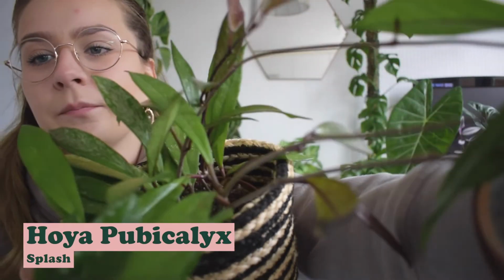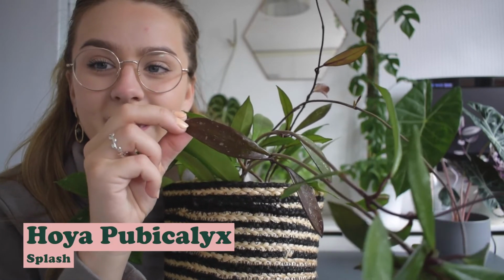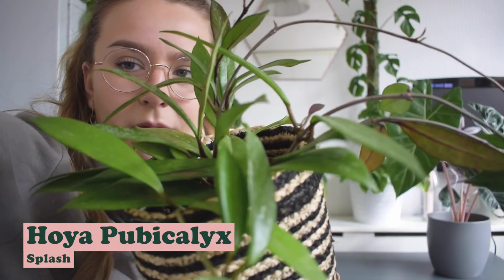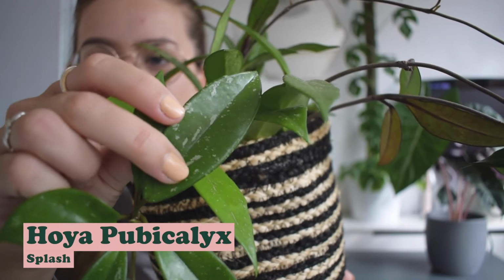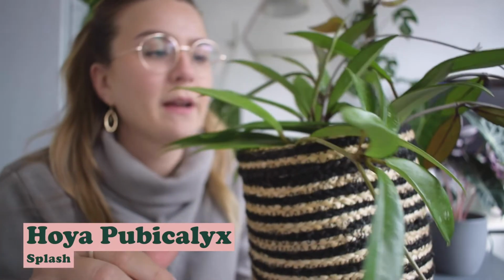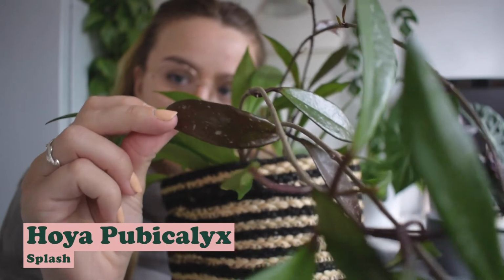As you can see, let me get this focused. I love it when the new leaves come in and they get a bit sun stressed and go this purpley colour, like deep greeny purple, and then it's got these beautiful splashy markings on, which is gorgeous. I love splashy variegation, and when it's on these dark leaves, it is so beautiful.